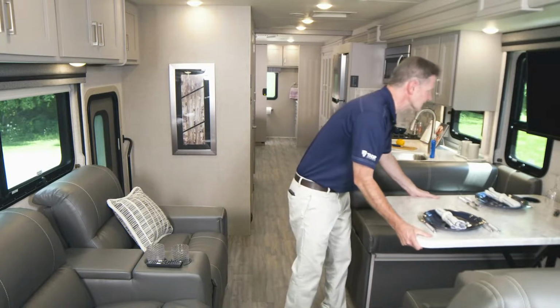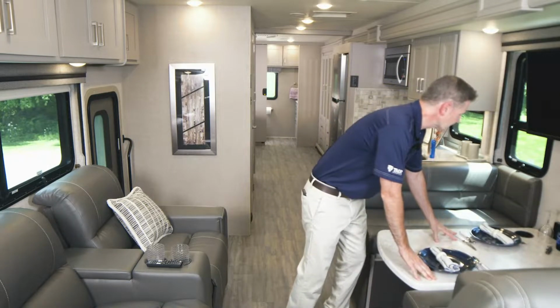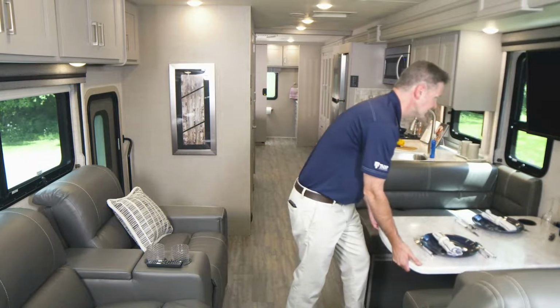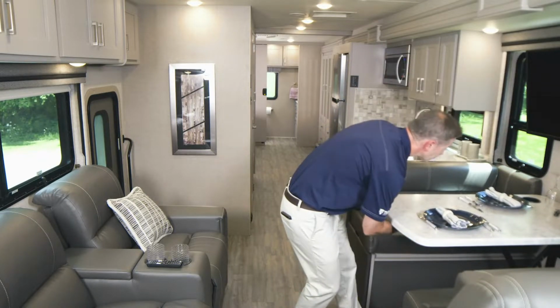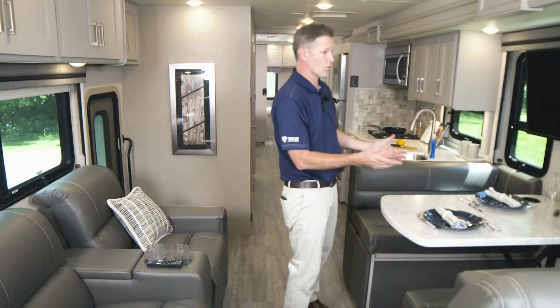All you have to do is throw the latch, push down the table, and then move your cushions into place, and you now have a nice place to sleep for the night. In the morning, take it and lock it back up, and now you're set for breakfast.